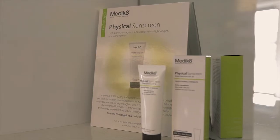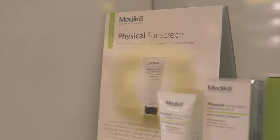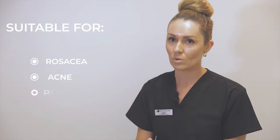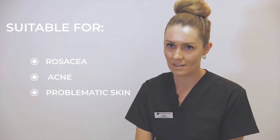A lot of us know that we need to wear sunscreen, but it's very hard for people to decipher which one is going to be best for their skin, keeping in mind that often at the Skin Corrective Centre we're treating lots of different skin conditions and concerns. So you may want to place a sunscreen on your skin that is suitable for your rosacea or for your age spots, or that's going to interact well if you've got acne or problematic skin. You might get watery eyes or itchy eyes from most sunscreens. So understanding what's in the tube is so important.